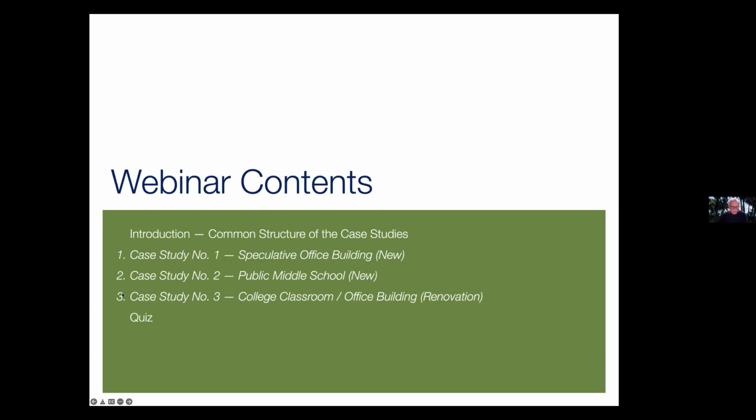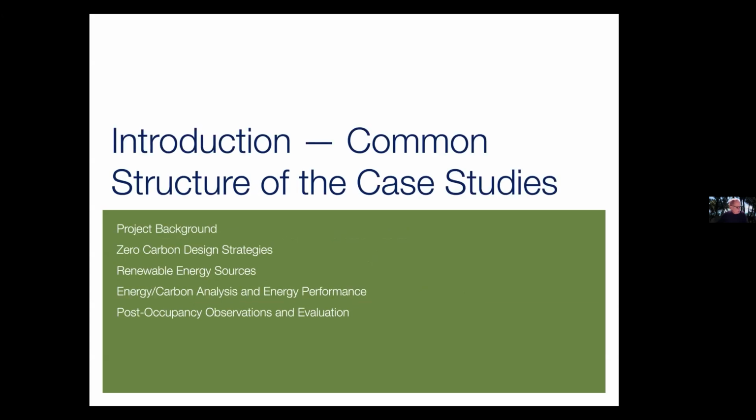Let's start with the spec office building. And, oh, by the way, let me back up just a little bit. I'm going to try to make the structure of these 3 case study presentations the same, so that you know where we are in the presentation. We're going to give you some background to the project and the zero carbon design strategies in particular that were employed for this building type, and this building in particular.